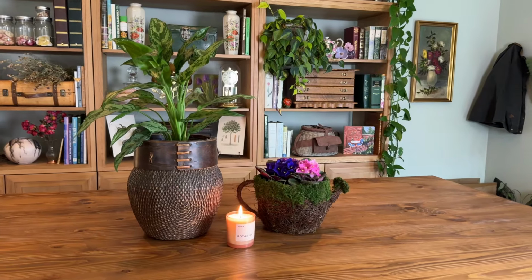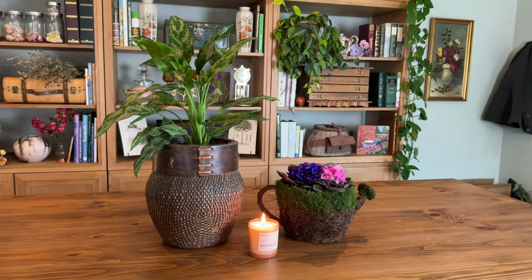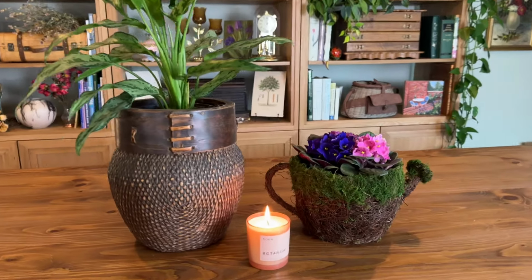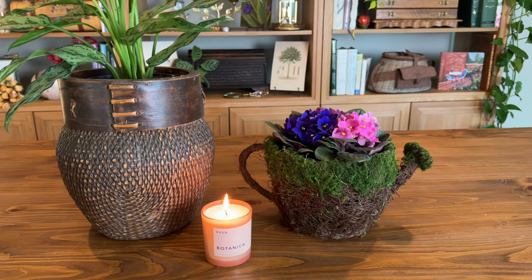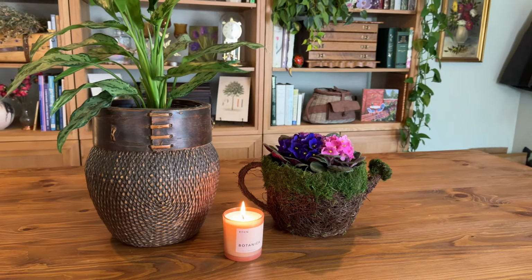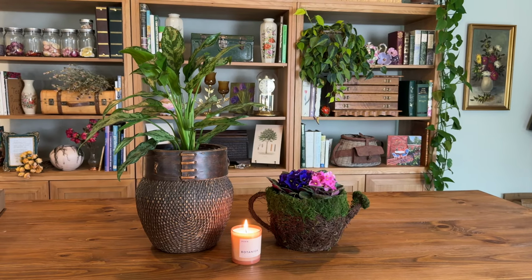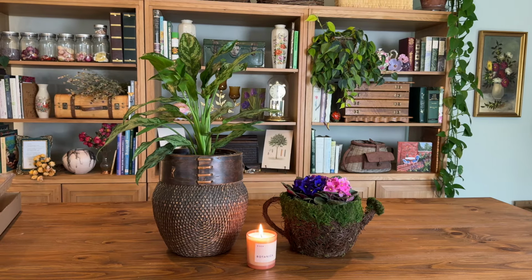I love how this looks. And of course I had to light the candle so I could get the scent going in here. But I think, especially for the watering can, that's exactly what I was hoping for. Now I know they won't flower forever, but even the leaves of the African violet will still look really pretty in there. I'll probably swap things in and out of that watering can planter, whereas the other one with the aglaonema is probably going to stay for as long as it lasts.